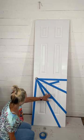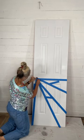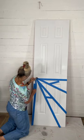So black, white, black, white, and this means don't paint this. Don't paint that. And this, did you see this? How it doesn't go all the way up to the doorknob? So I need to fix that. Oh, goodness. What am I going to do? New tape. I do. I have to do new tape.